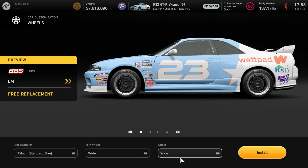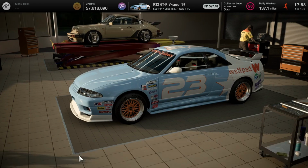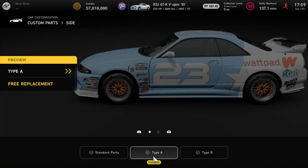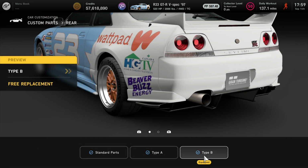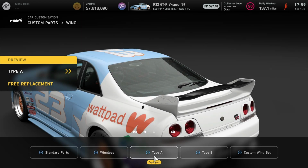Make sure both of those settings are set to wide for the rims. After you get that done, you're going to go to the custom parts. The front is going to be type A. After that, the side is going to be type A as well. For the rear, we're actually going to have a rear diffuser in the car, so it's going to be rear B. And then for the wing, it's going to be type A.